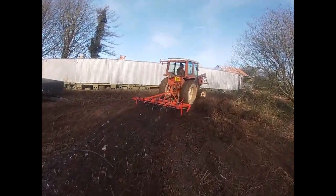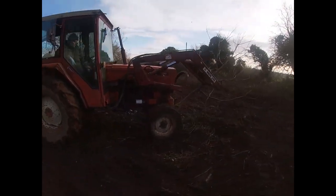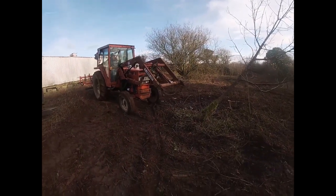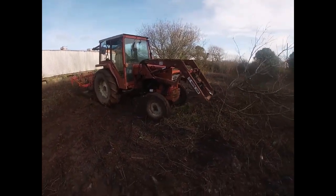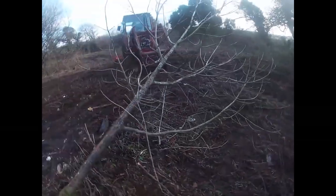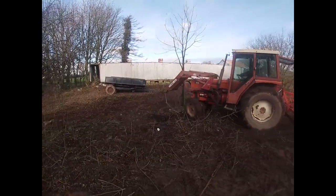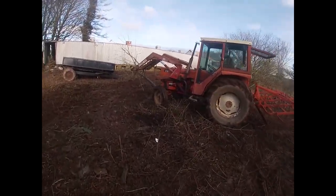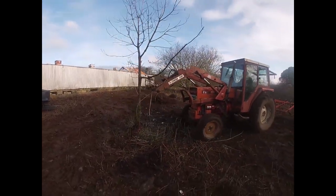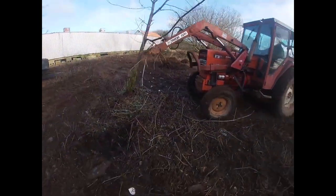I can't believe he just reversed that into the shed. Well, there's one way of taking the tree down, just ram it with a loader. Why not? I don't think he likes that tree very much. Look how big the roots are on it. Still dug in. Still in.